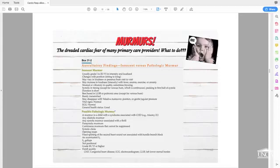Systolic, still systolic, occurring between S1 and S2. Listen very closely at the difference between this and this. That's diastolic.